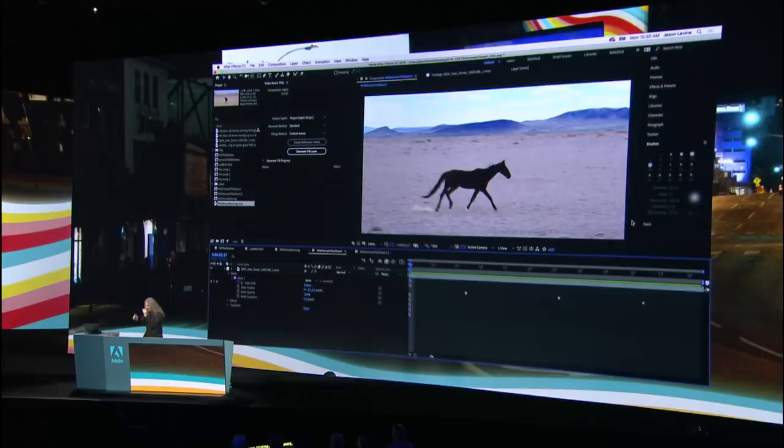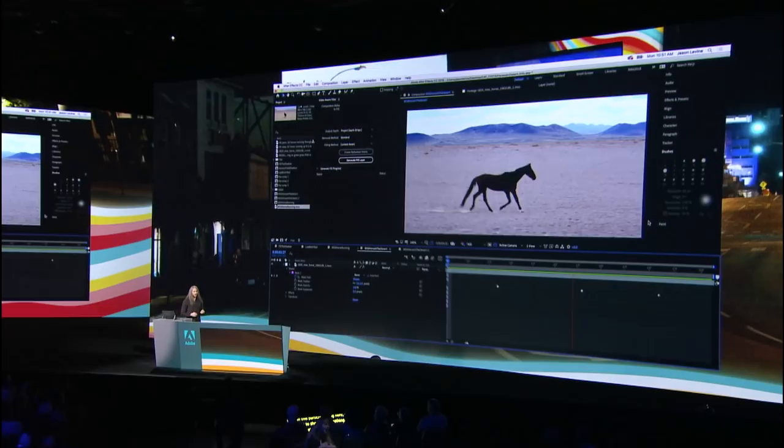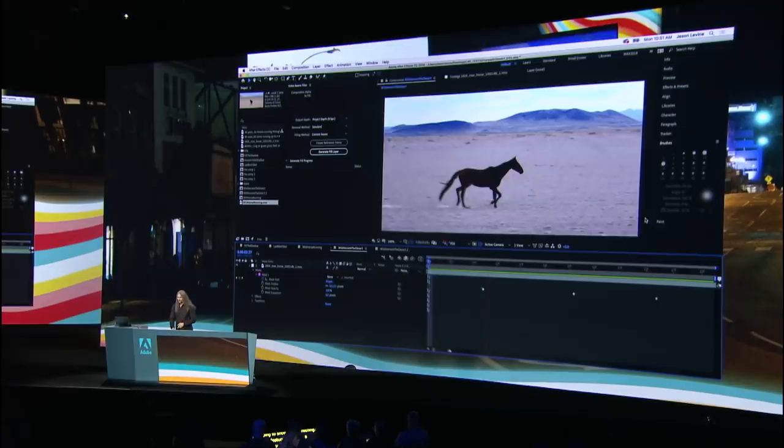Which is the perfect segue to After Effects. Now, in this particular thing here, I'm going to show you something new. Now, this is a feature that will be coming to a future version of After Effects. And as many of you know, we will often take technologies from one Adobe application and place them in another. So today, it is my esteemed pleasure to be able to showcase to you content-aware fill for video in After Effects.